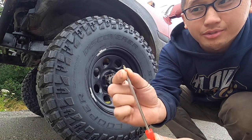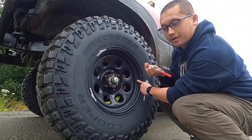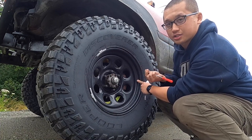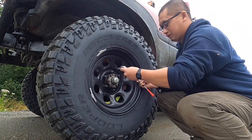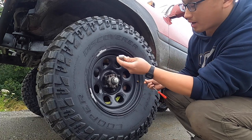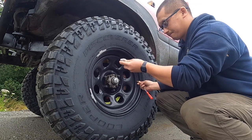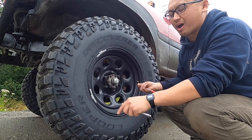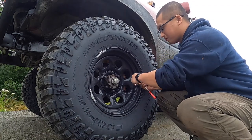Make sure you hold your valve stem, don't lose it. I'll let the air out for a couple of seconds, and then I put my pressure gauge back on it and check the pressure. So that's how I do it. About 22 right now. That's actually really good for this run right here. I like it a little bit softer. I want to test how good these tires are.